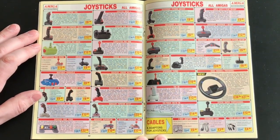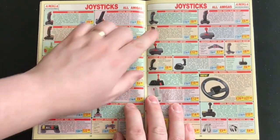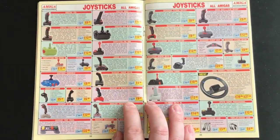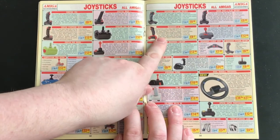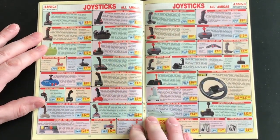All these joysticks, look at how many joysticks you could get. Brilliant. Quickshot Python. That was my joystick of choice, and if you'll excuse me. There we go. I've still got a Quickshot Python. Still use that all the time. Great joystick. $8.99. The Quickshot 2 Turbo was great as well. I really liked that. That was a beast of a stick.